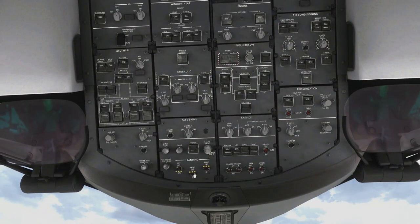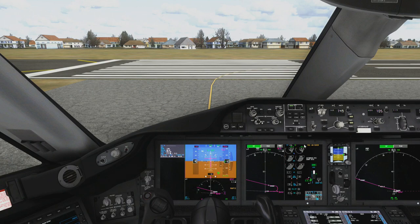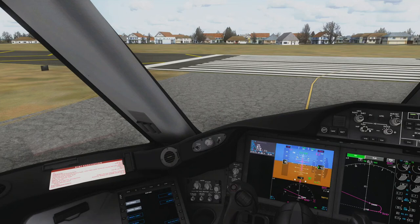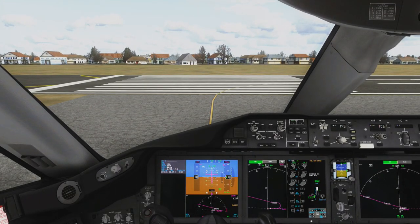Alright, so landing lights are coming on. Strobes coming on. I see the warning about the fuel low, but I want to burn all that fuel. It's at 4.1, so we're right. Let's go ahead and take the runway.